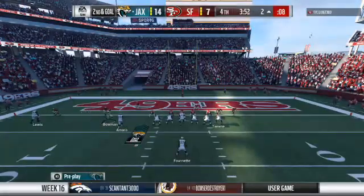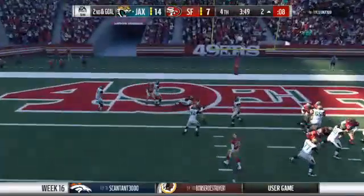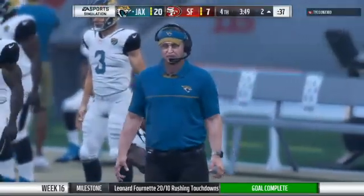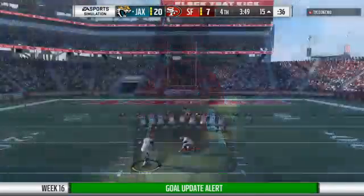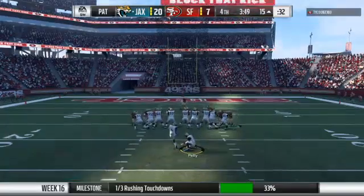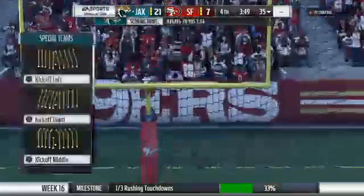Now they send him in and motion right. They'll give Fournette another crack, and he'll take this one in for a Jags touchdown. A great play there with touchdown number 20 on the year, and the Jaguars add on to their lead. It's good, and it is now 21-7.